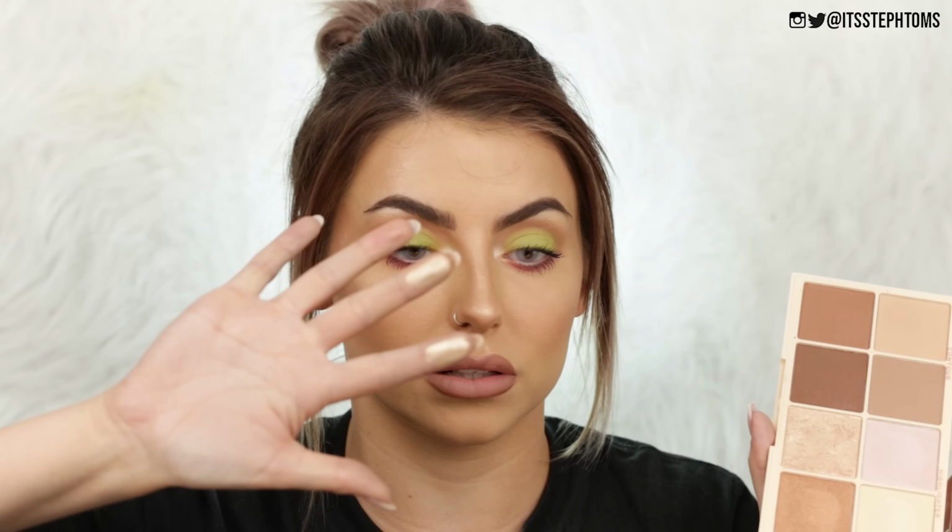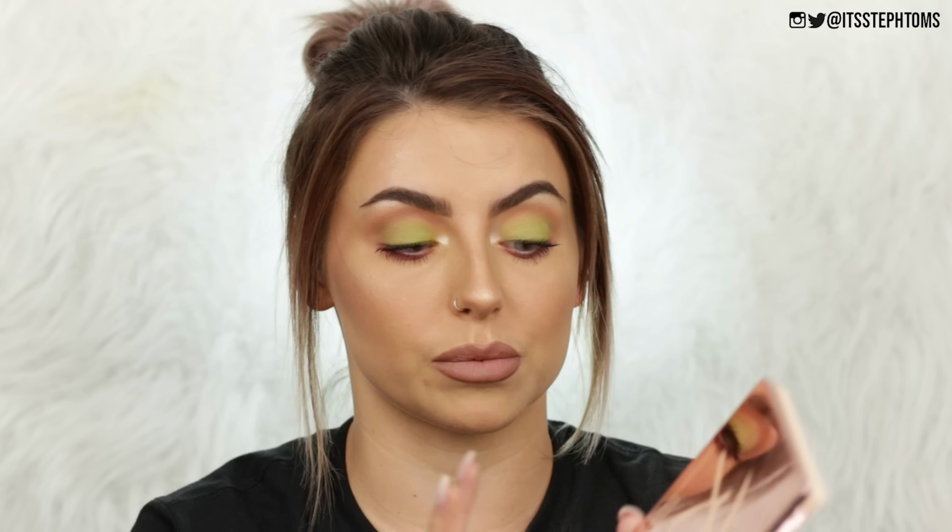And then the highlight and contour palette, this has just sold it to me completely. Just this highlighter here, I'm fully sold with this. I love this so much. I'll literally just do one swipe, ready? Swoop. And that's what we got. It's just insane. So yeah, obsessed with this palette.